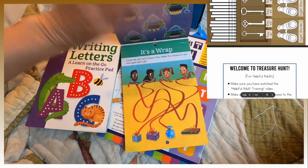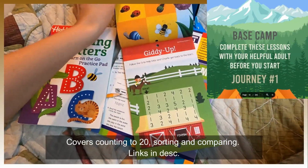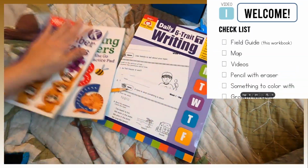What I like is that they start at 0. And then they go up, and then the next one is 1. Follow the ones to get to the barn. And again, they're under $5. So very colorful, very fun.